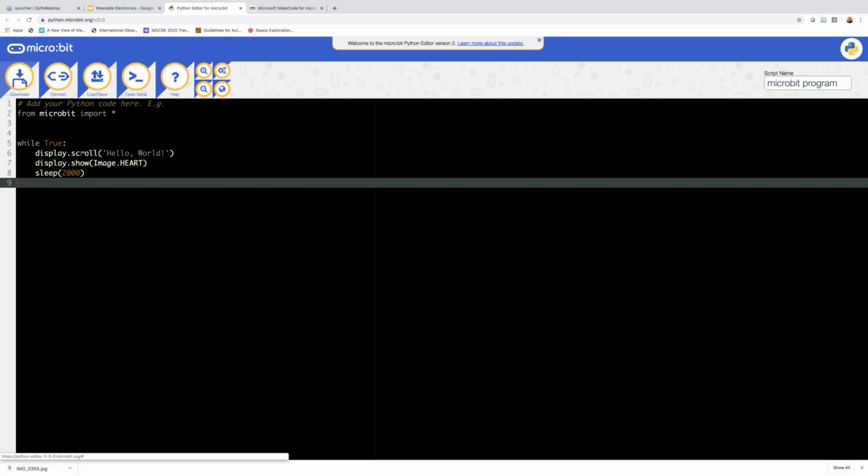And you could also talk about syntax. While true, we're celebrating Hour of Code and Computer Science Week. So we talk about loops. We talk about why this is all indented. We talk about the idea of these parentheses and the quotation marks, and instead of leaving hello world, let's get it to scroll your name and things like that.